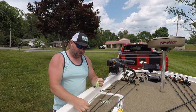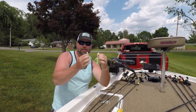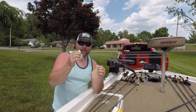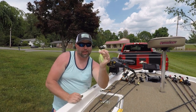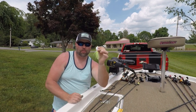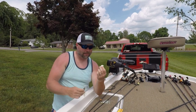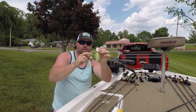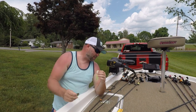So, am I going to say one's better than the other, or which one do I like the most? Come on, that's like asking me to pick which favorite child I like the most. But I'm probably going to continue throwing that JackHammer, but I think with this painted blade, when I get some muddy water, that may do good. It throws off a little more flash, but the sound on the JackHammer is a difference to me. Judging by the size of the head on this Thunder Cricket, I thought it would have a little more vibration, but this is just one guy's opinion.